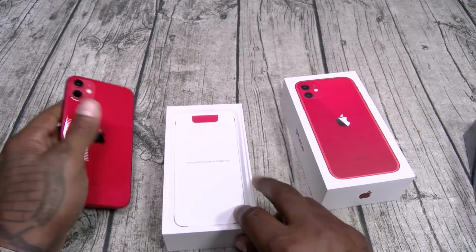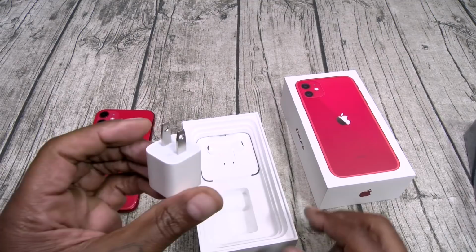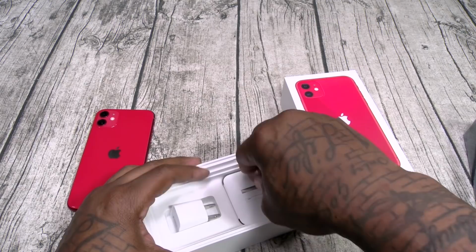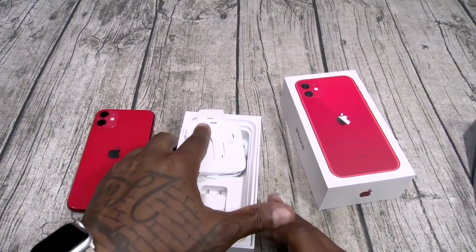You got your product red information, usual books and shit, Apple stickers, SIM ejection tool, pluck them and file them. You got your charging brick. Not the fastest charging brick in the world, but it's a charging brick. It does work. And of course, you got your Apple headphones, lightning adapter, and your lightning cable. That's pretty much it. All right. Hashtag peasants unite. This looks good though.